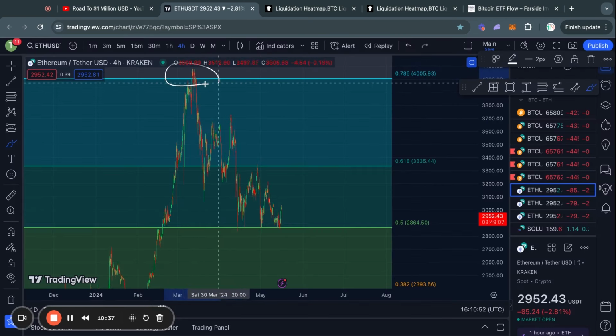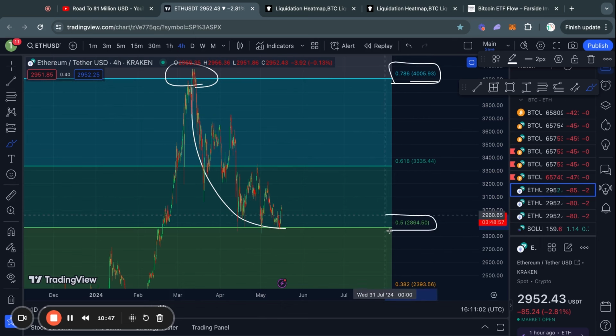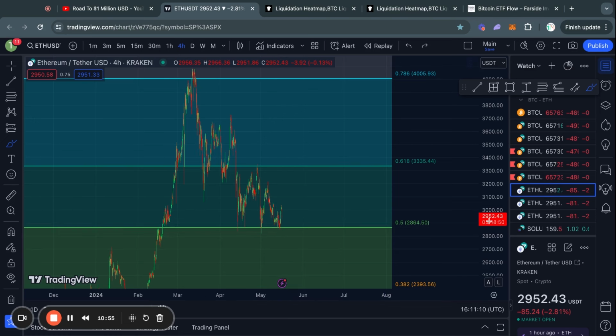Now moving on to Ethereum, where recently it got rejected from the 0.786 Fibonacci level, which is sitting roughly at 4,000 US dollars, and traded all the way to the 0.5 Fibonacci level, where we have now found some support. So we got a little bounce from there. However, in the short term, there have been some changes. So let's take a look at those now.